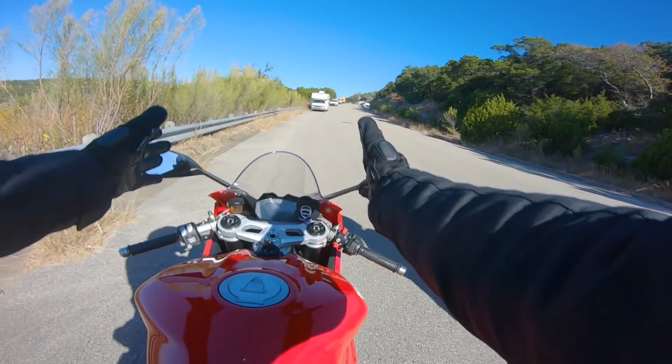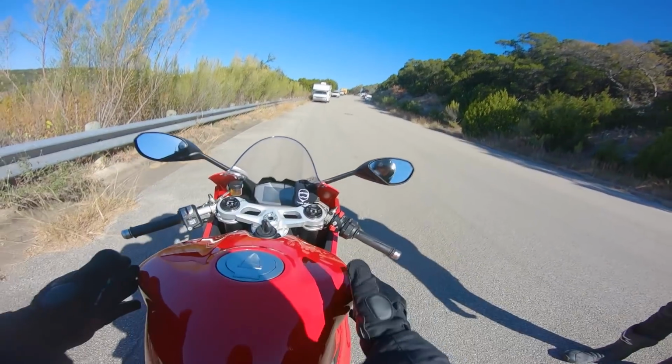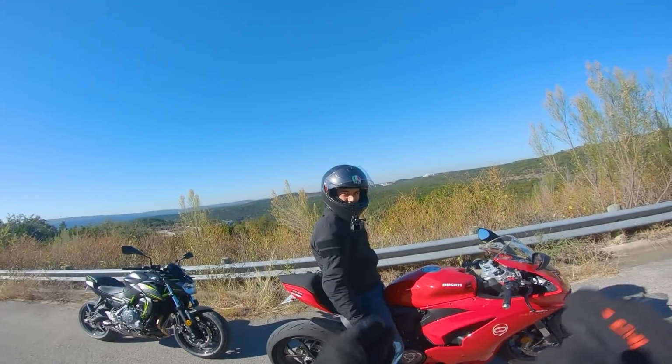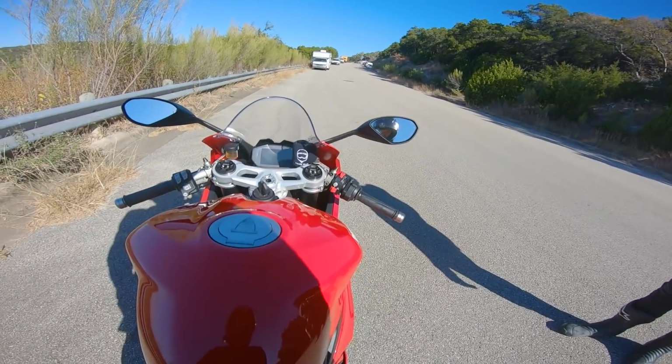It's very narrow, and it matches the width up front as it does at the tank. It's just really down to that aesthetic V-twin. It's just nice and compact. Yeah, absolutely. It's not big and muscly like some of these bikes are.